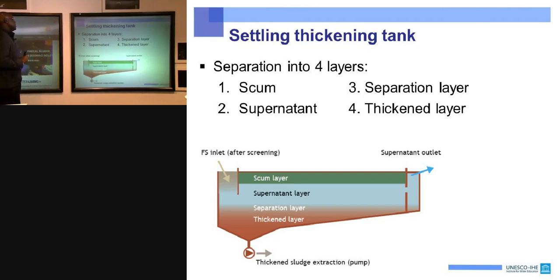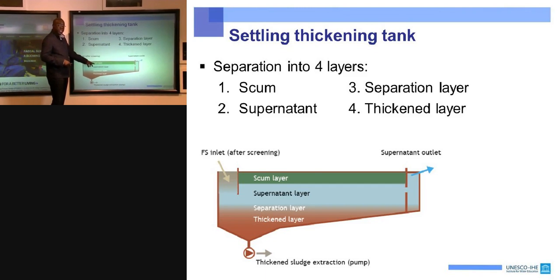What about the settling thickening tank? This settling thickening tank works like a big open septic tank, with a short residence time and a solid-liquid separation, which allows the formation of several layers. We have a solid layer at the bottom, a water layer, and a third layer with grease, so-called scum. The settling process that begins immediately after feeding the tank is followed by a longer thickening process, resulting in a more compact fecal sludge.